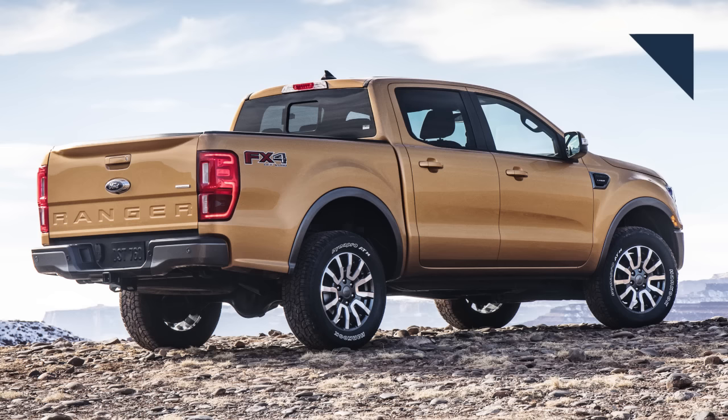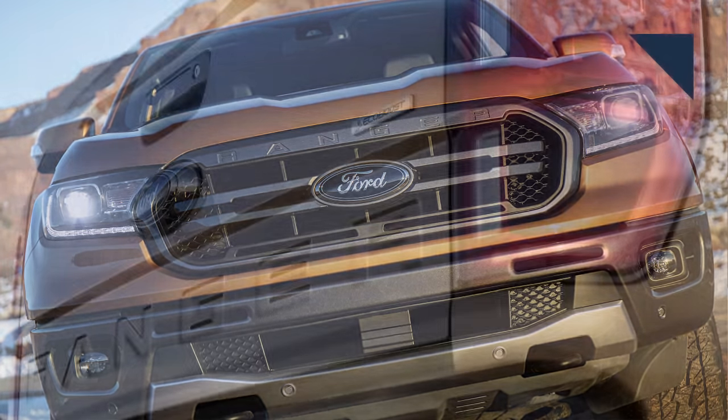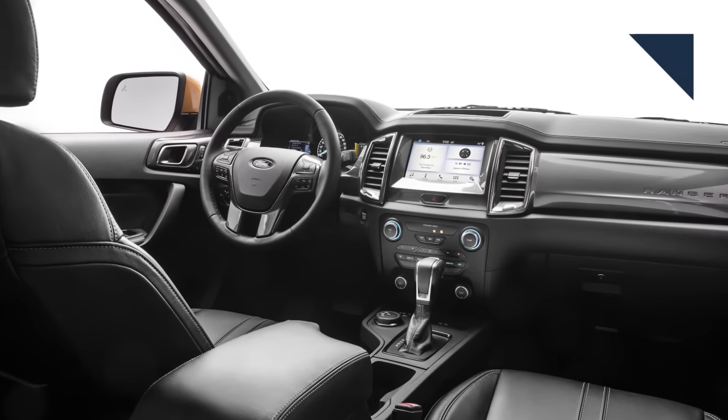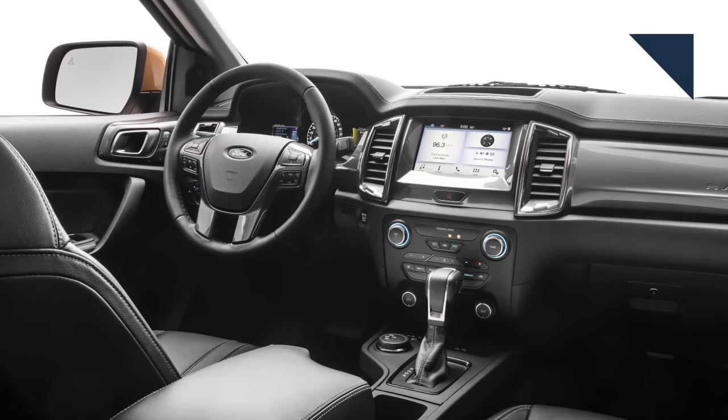It comes in 2-door Super Cab or 4-door Super Crew models, and it is built on one wheelbase. The engine is a 2.3-liter EcoBoost with direct injection. That gets mated to a 10-speed transmission, 4-wheel drive with 2-speed active transfer cases available as well. And that Ranger is going to go on sale in the first quarter of 2019.